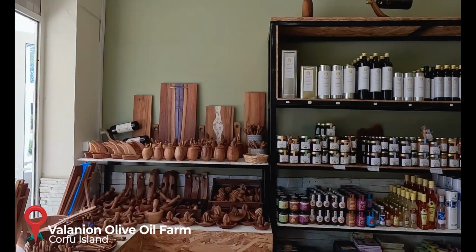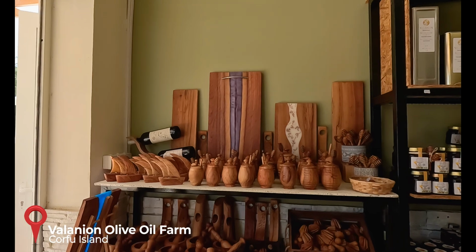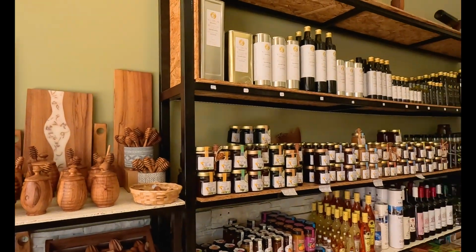We're at the Valignon olive oil farm. Took another little hectic drive to get here, but we'll check out an olive oil farm. Charcuterie boards.